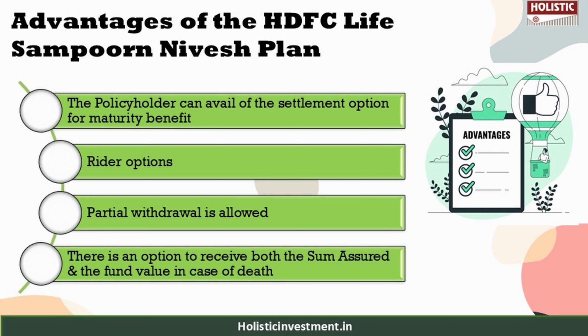So the advantages are the policyholder can avail of the settlement option for maturity benefit with periodical installments over a settlement period which may extend up to a maximum of 5 years. And it also has rider options like accidental disability rider, critical illness plus rider and protect plus rider. These can be availed to enhance your base policy cover, and partial withdrawal is allowed after the lock-in period of 5 years. And if you have opted for the classic plus benefit option, then there is an option to receive both your sum assured and the fund value in case of death.